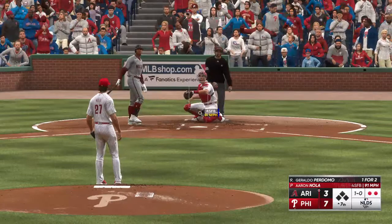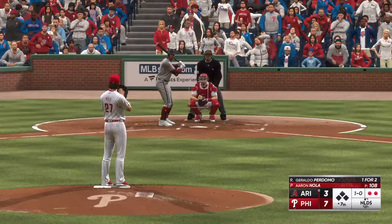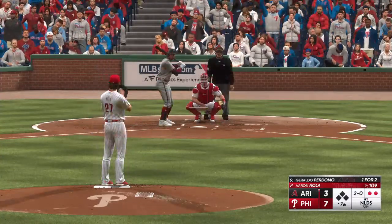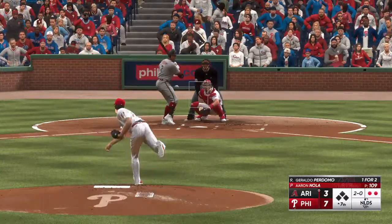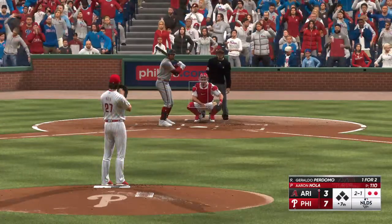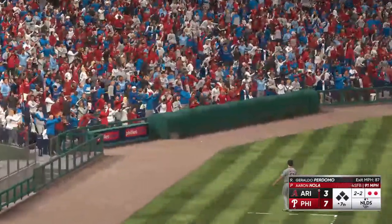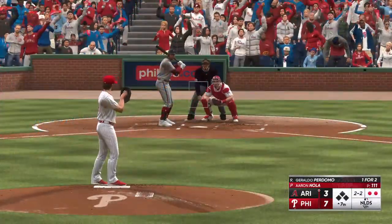First pitch doesn't find the zone. And a good eye there. 2-0. The 2-0 is in for a strike. Here comes a pitch. Got one fouled off, 2-2. The pitch.